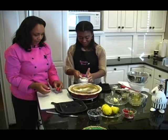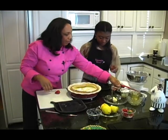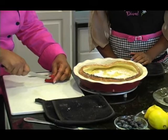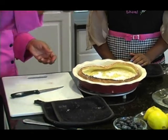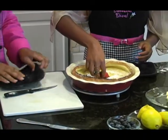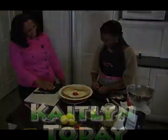Okay, that's good. And we're going to take a strawberry. You can sit that one right there. And what we'll do right now is fan a strawberry. Oh my goodness. There you have it. You may have the honors and put it in the center and be careful. Remember, it's really hot. Ta-da! And there we have our German pancake.